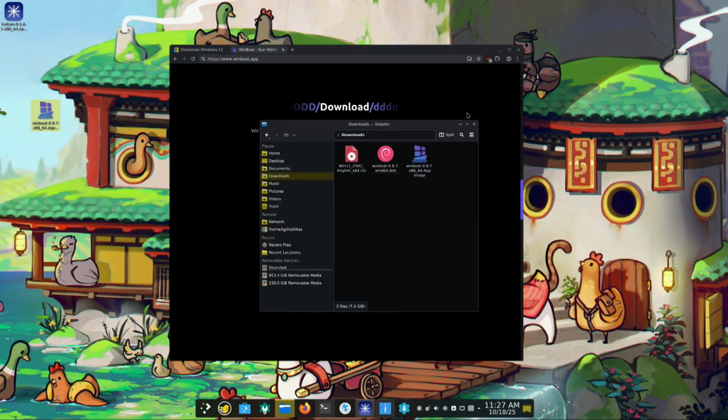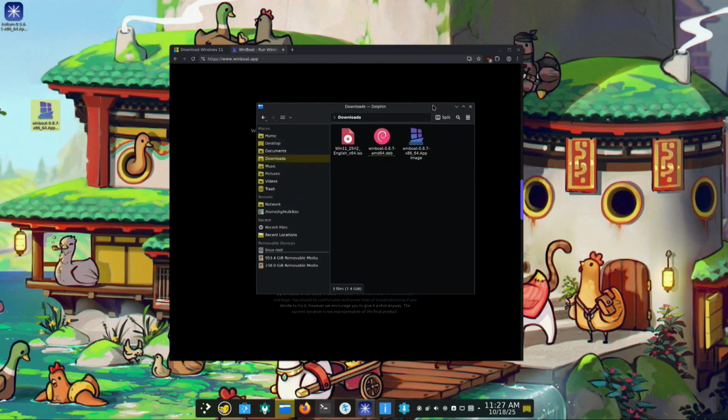The only reason I'm showing this is because there may be people on here that aren't familiar with Linux and think it's hard to use. It's not hard to use. It's very user friendly compared to even 5-10 years ago. But let's get installing this.